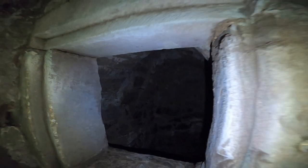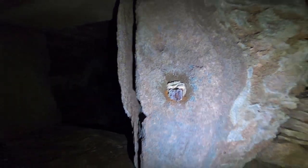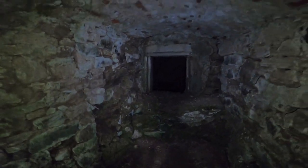There you go folks, one last look inside before I leave this ancient historical wonder in peace. You can see the stone construction on the inside, how small it is. Compare that to what we're about to see on the outside now. Yeah, there we go. It's real history right here on the channel. Wow, what a special thing it's been to see this.